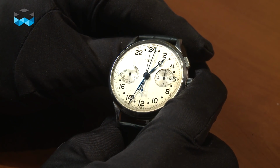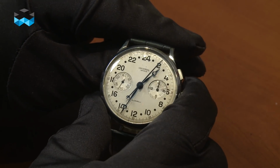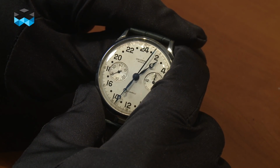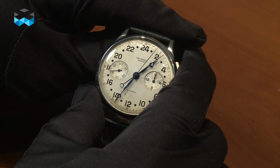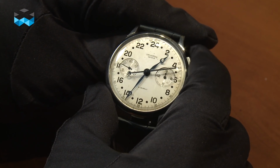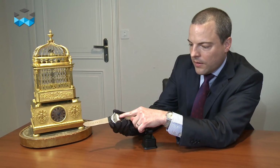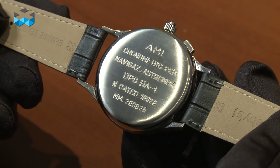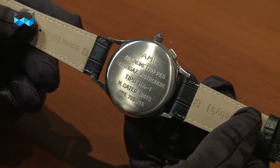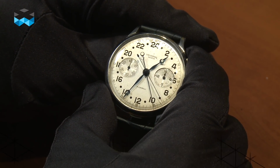Here we have this split-second chronograph by Universal, an Italian military watch, 44 millimeters, 1945, with a 24-hour dial. The size is extraordinary for that time, and it is a very strong watch. Here you can see the AMI, Aeronautica Militare Italiana, with its specific type and number. It is currently owned by a private collector. We're starting to see lots of interest in this watch.